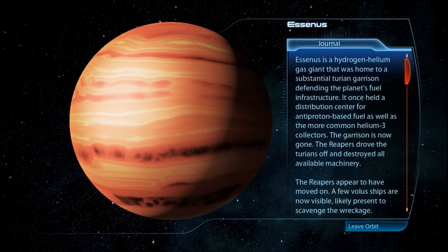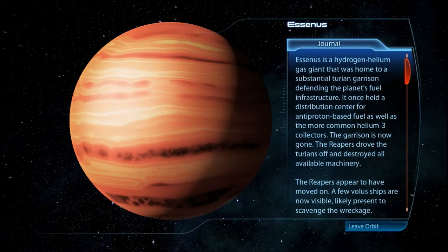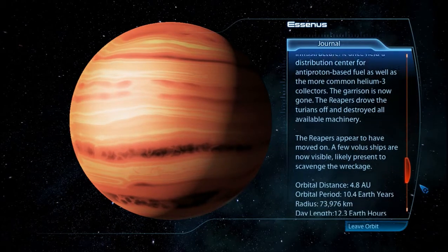Essinus is a hydrogen-helium gas giant that was home to a substantial Turian garrison defending the planet's fuel infrastructure. It once held a distribution center for anti-proton-based fuel, as well as more common helium-3 collectors. The garrison is now gone. The Reapers drove the Turians off and destroyed all available machinery.